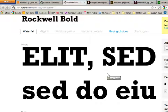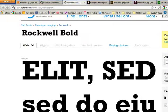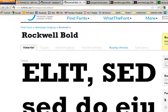So it's blunt, it's heavy, and it makes a statement. Although it's not very refined, it's not sophisticated, it's not precious or delicate at all. It's a big blunt font. That is Rockwell.